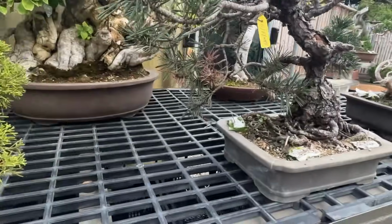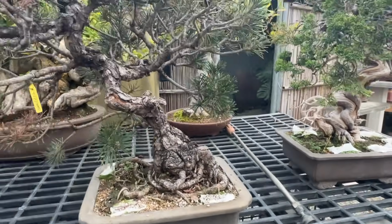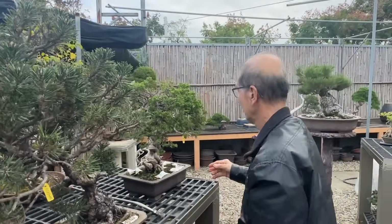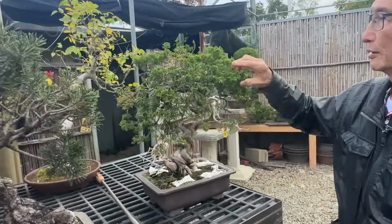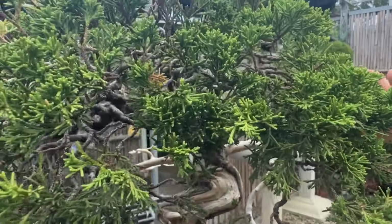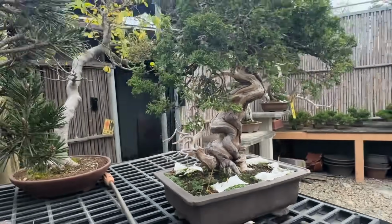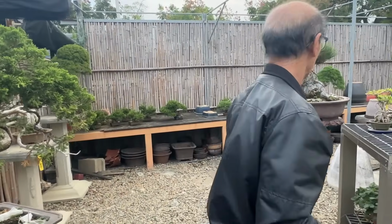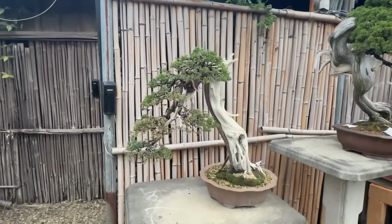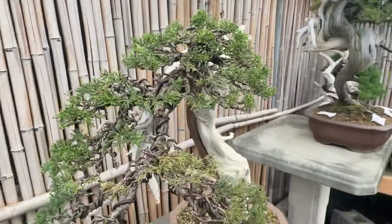Bougainvillea stump, black pines. It does in fact look like the Sabina, the foliage. Yeah. But there are many types of Taiwanese juniper, as there are many different types of black pine. Oh, that's a nice one there, Peter. Oh, junipers galore. Look at that. Look at the work they do. Beautiful.